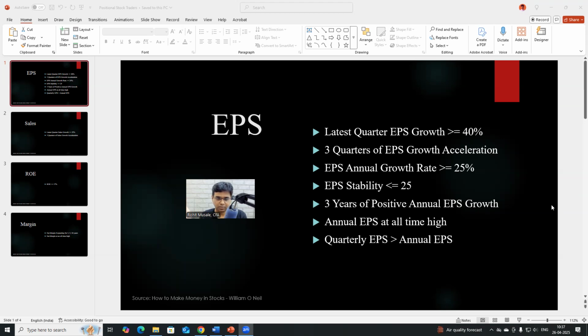Remember what Mark Minervini said in his book: no matter how great a company is fundamentally, if technically it is not giving us a proper base setup in a confirmed stage 2 uptrend, he will not buy the stock. So we will abide by that rule. No stock will meet all 12 criteria. We are looking for a stock that comes very close to our criteria. The more the factors in our favor, the better.